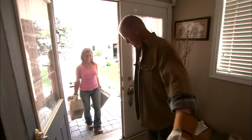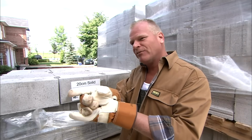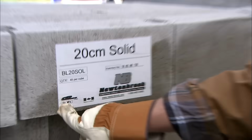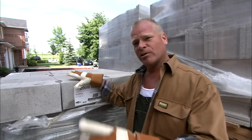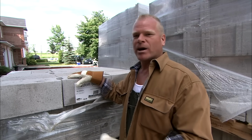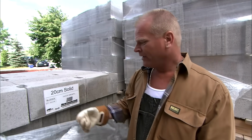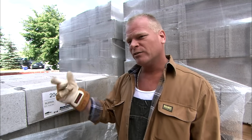What I love about this: minimum code requirement says that the foundation wall should be 15 MPa. The cinder block is minimum code 18 MPa. In other words, the block is actually stronger than the foundation wall. In this case, way stronger, because this foundation is dropped down to between 6 and 8 MPa. So when we have this, it makes you wonder, why did we go from cinder block to a poured foundation?